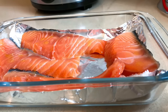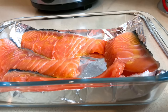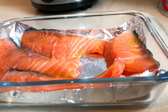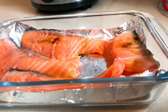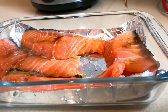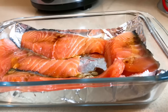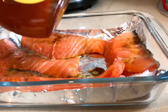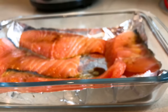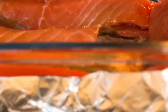All you need for this salmon is a little bit of olive oil, and if you don't want, do not add olive oil, but you definitely need to add salt. Then I add a little bit of soy sauce and honey. Honey makes a difference. In 5 to 8 minutes in an already heated oven, the salmon will be ready.